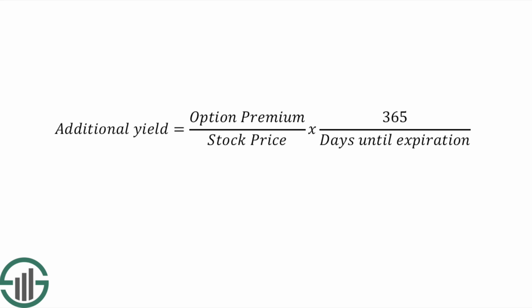The formula has two factors. The first is option premium divided by stock price, which gives you how much absolute return you received expressed as a percentage of stock price. The second is 365 divided by the days until expiration of the option, which turns your absolute return into an annualized figure. This is important because almost all rates of return in finance are expressed on an annualized basis. So this improves the comparability of the covered call option strategy.